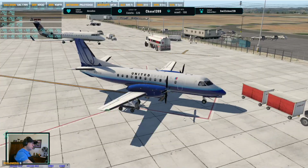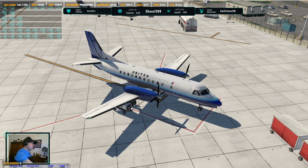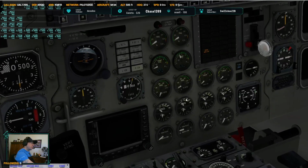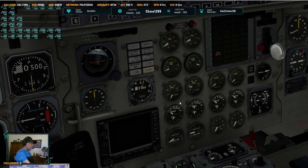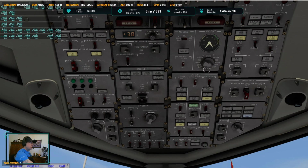So technically, in the real world, you would start number 1, and then once you start it, you remove the GPU and you start number 2. However, I'm in the habit of starting number 2 first, so I'm just going to do that. Come up here and we'll go to Gen 2, and I need to disconnect external power.